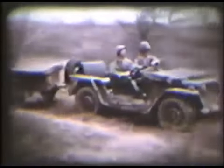The M416 is the only approved cargo trailer for the M151. But remember, the trailer has no brakes. This means that when fully loaded, you have almost 1,400 pounds pushing behind you. Drive accordingly.